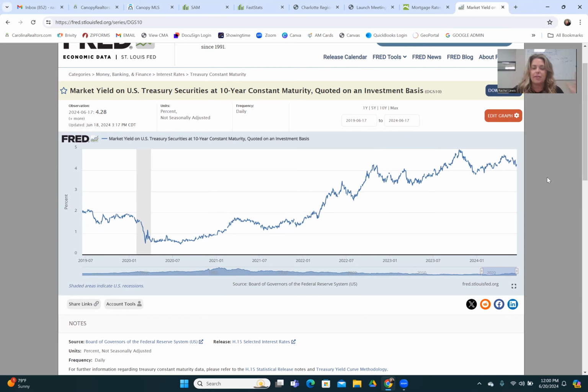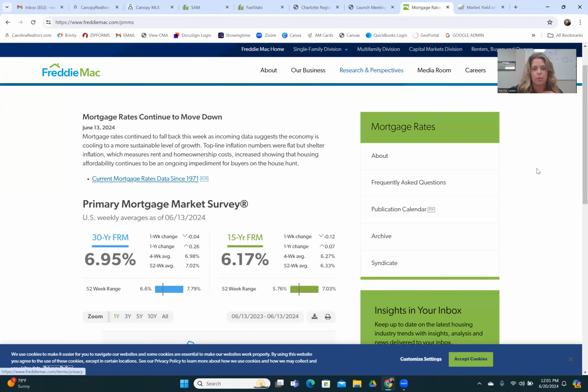They tend to follow to the tune of about 1.752 points. So if the 10-year treasury yield is at 4.28, you can add about 2 points to that. So we are trending a little higher than that right now, and we really have been for months. But the signs are there that interest rates are going to continue to cool off on their own, just naturally. And I don't know that we're going to see 3 rate reductions this year, but I'm really hoping we're going to see 1.